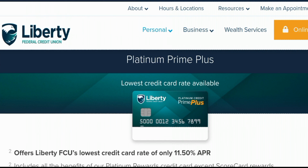By maintaining the balance up to the specific limit, you as a user can earn a competitive interest rate on your funds, potentially allowing your money to work harder for you compared to a traditional savings account. Overall, the Liberty Federal Credit Union credit card coupled with the vertical checking account provides an opportunity for individuals to earn higher interest rates on their checking account balances, and potentially increase their overall savings over time.